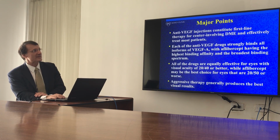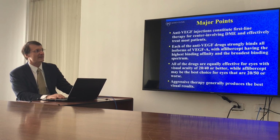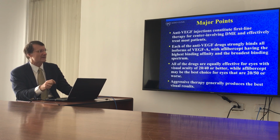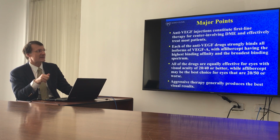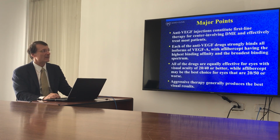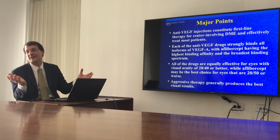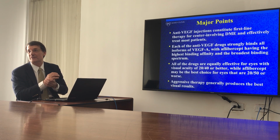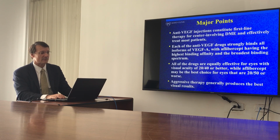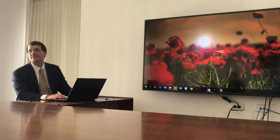So major points from this: the anti-VEGFs are obviously first-line therapy. Each drug binds all isoforms of VEGF-A. Each drug works generally very well. Aflibercept may have an advantage in those eyes of 20/50 or worse with DME. All the drugs are equally effective for 20/40 or better, and quite frankly, I normally use bevacizumab. I go with the cost factor. And again, aggressive therapy done on a monthly basis is probably the way to go.